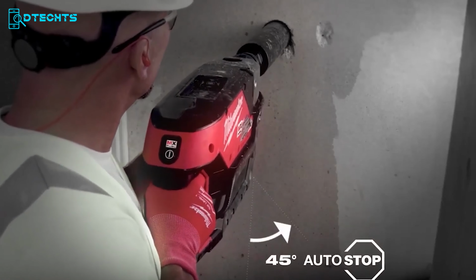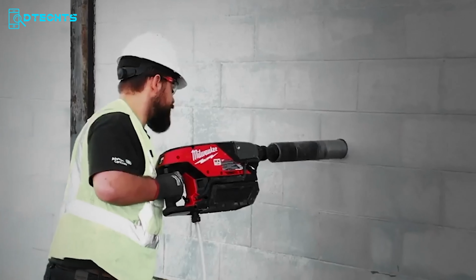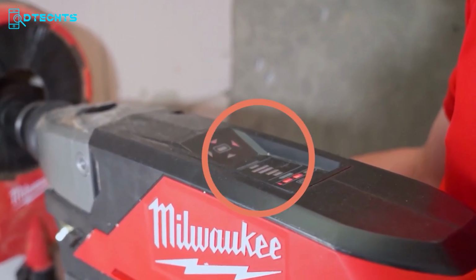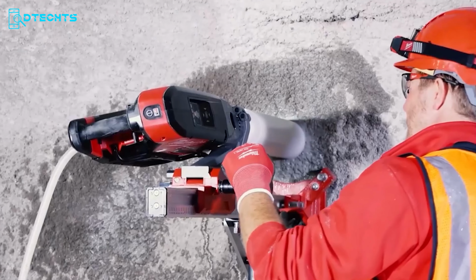On top of that, it has an onboard level sensor that guides the user to achieve a straight and accurate finish whilst horizontal drilling. You'll also get an integrated water line for wet coring, which is compatible with the M18 Switch Tank interchangeable sprayer and water supply system.